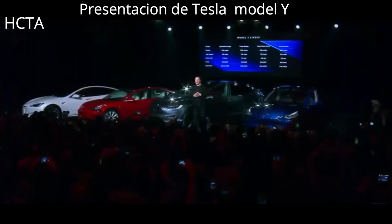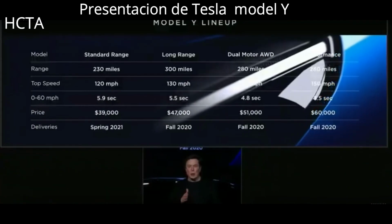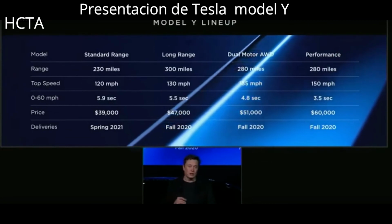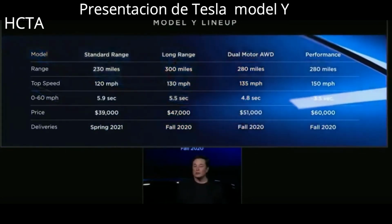The basically long range one we expect to be about $47,000. And then sometime in 2021, we'll have the sort of standard version, which will have a $39,000 price point. Now, the 7 seats are optional. So there you have the sexy presentation.